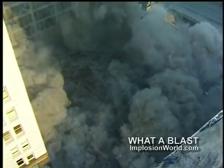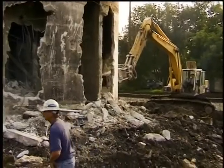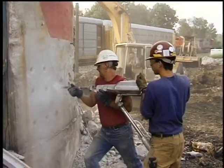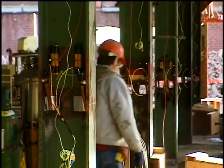Let's look at what happens in the demolition industry. Taking down large structures requires preparation. Powerful explosives and heavy equipment are used in advance to weaken the foundation and bottom sections of a building before additional explosives and gravity bring the rest of it down.